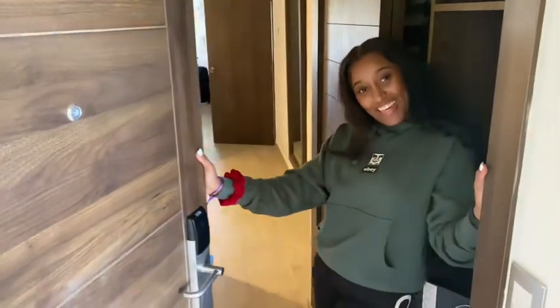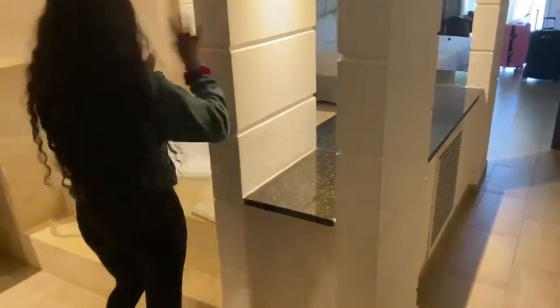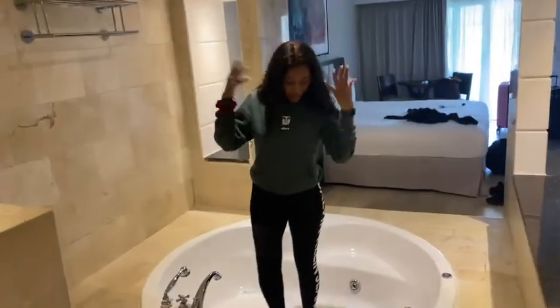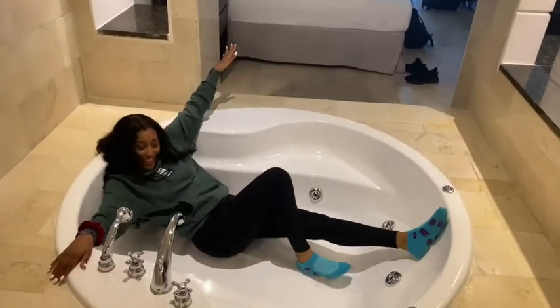Hey guys, come on in. The first thing you notice when you come in is this little area right here, and it's really giving a whole vibe, and it's so big. Come closer, you have to come closer. Look how big it is.